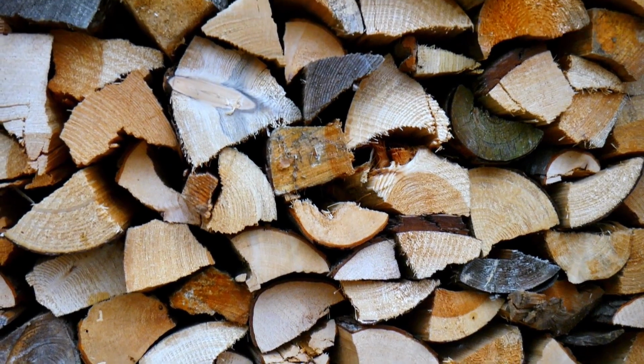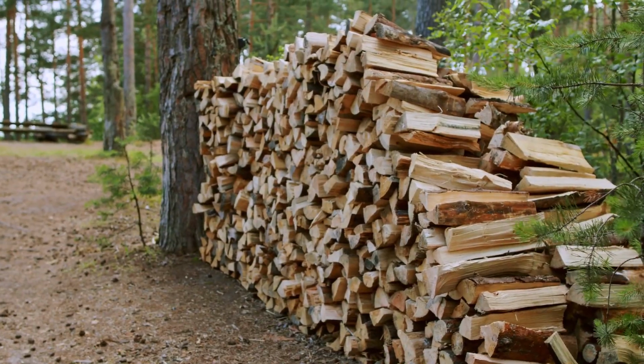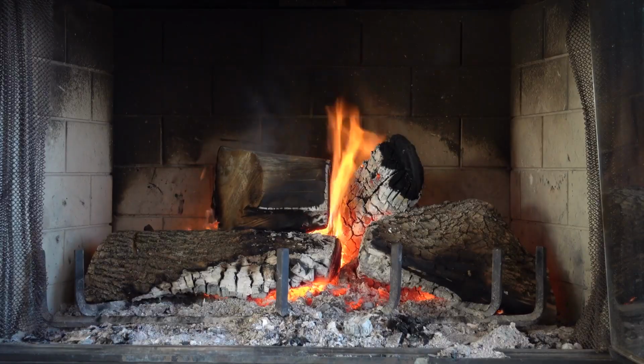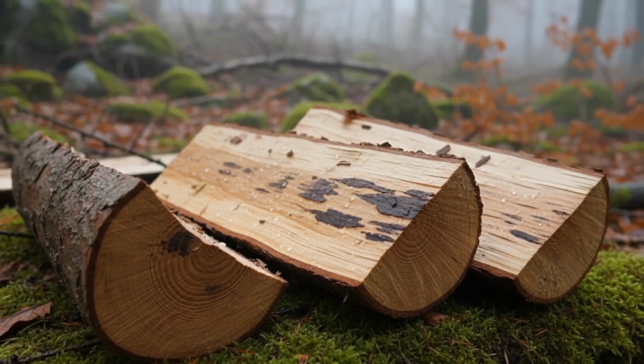Number 23, bark side up. My grandfather stacked firewood like he was building a wall. Bark up on the top pieces, bark facing outward on the exposed rows. I thought he was being particular until I stacked my first winter's wood wrong and listened to it hiss in February. Bark sheds water, exposed grain absorbs it.